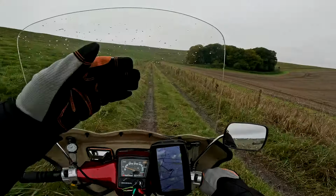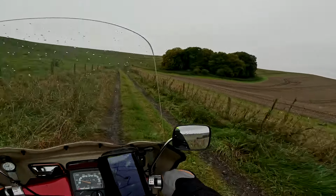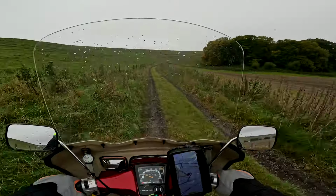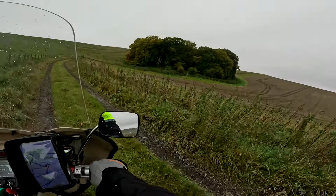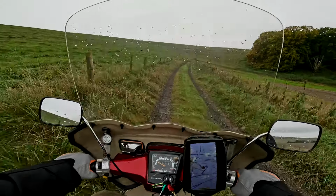So we're going to be going round, following around to the right, just this side of that little wood. Yeah, I can see the track where I was thinking, Christ, there's no track, but I can just see it now. Excellent. And it's like this.